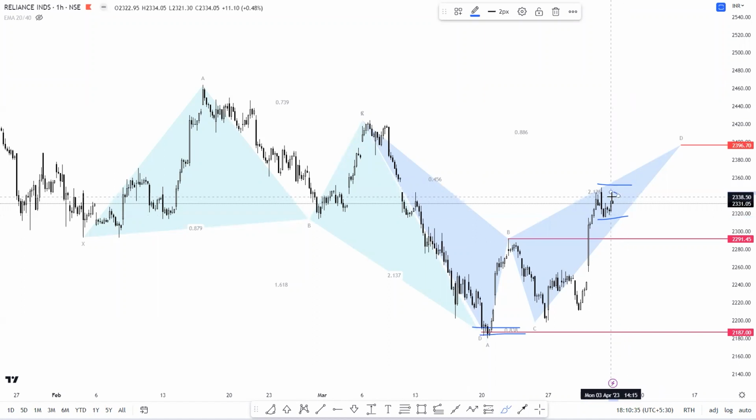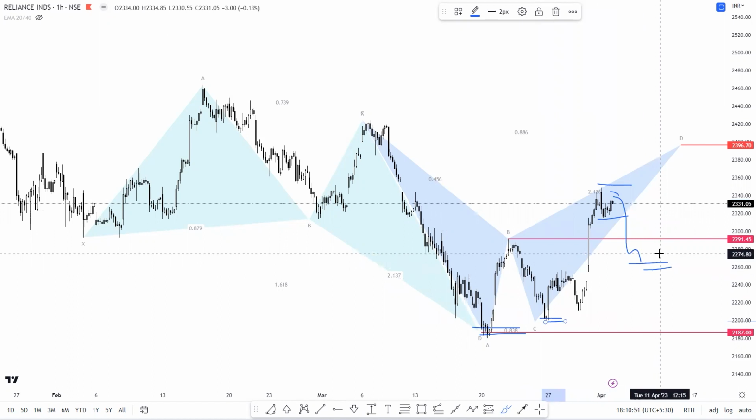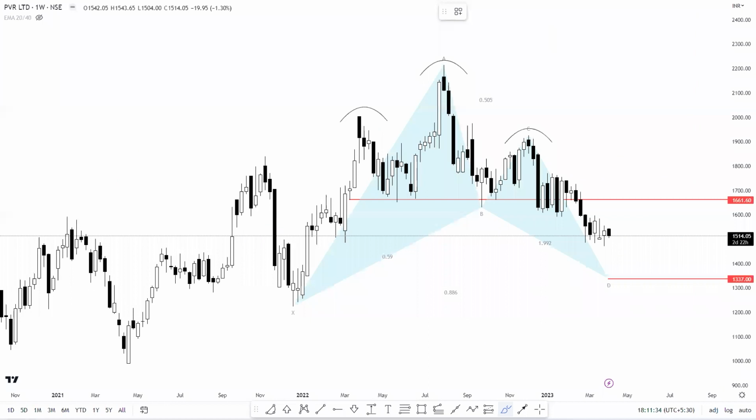Now in case we see a pullback in Reliance towards the levels of 2258 or 2280, that would be a suitable zone from a trading perspective with a strict stop loss of about 2110 for a 1:1 trade initially, and thereafter for a target of about 2396 on the higher side. The last one is PVR.